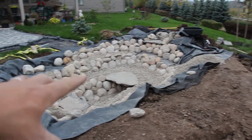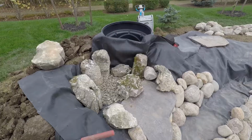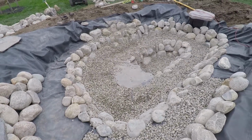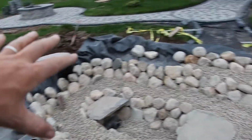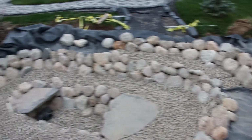So we got a lot more rock in. We brought a bunch of rock. We started on the waterfall over there with some of the moss rocks, started framing in that waterfall, set up the waterfall with plumbing and everything, and really just fine-tune things to make sure that our liner is where it needs to be. And this thing is coming along here.